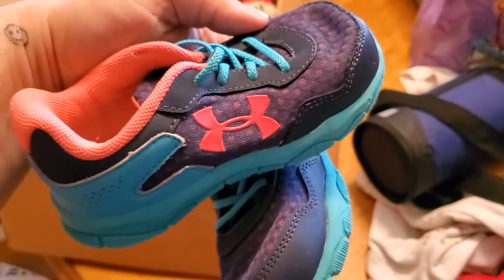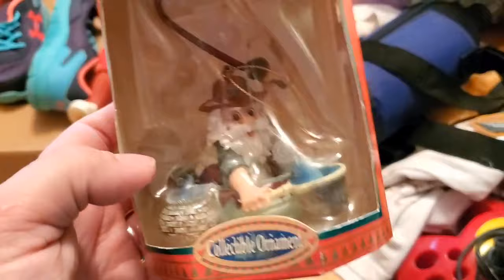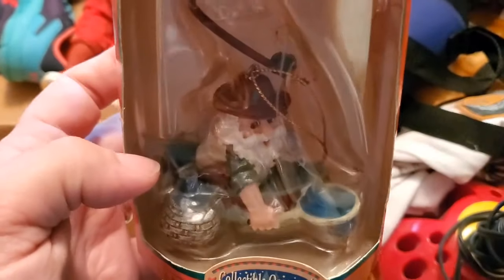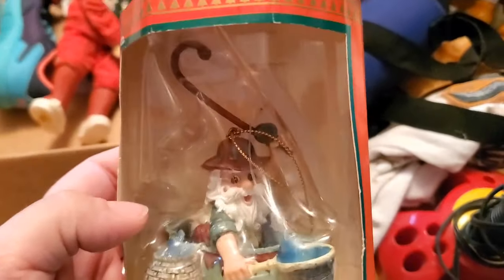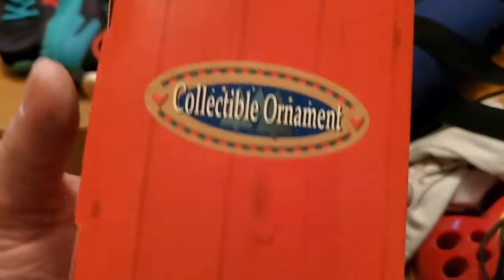And then I actually picked up these little girl shoes. These are Under Armour and they look brand new. So I paid $4 and I think I can get maybe 20 or 25 for these. I got this. I couldn't find any comps, but this is a really cool collectible ornament. It's a guy in a fishing boat with his net, and he's got his fishing pole up there, and it's definitely vintage collectible ornament. I don't see a year on here, but I just thought that would do good.